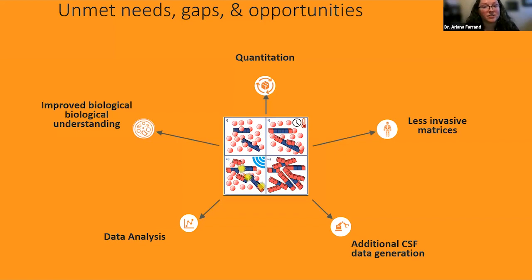Less invasive matrices is also something that we are very much invested in. We know that it works very well in cerebrospinal fluid, but how does it work in blood? How does it work in saliva or even in skin biopsy samples? We're also looking at generating additional data around what we know about the CSF alpha-synuclein assay and what more we can learn from the CSF data that we already have. And then we also want to improve biological understanding. Is there a specific type of synuclein being detected in this assay that may be more indicative of developing later Parkinson's disease than some other types of alpha-synuclein?